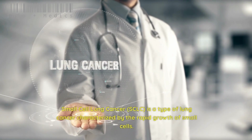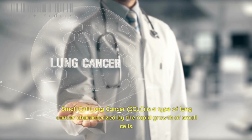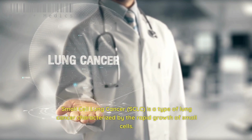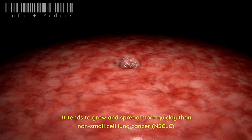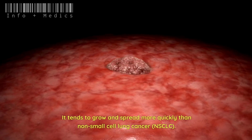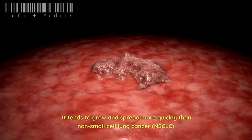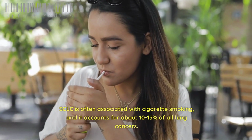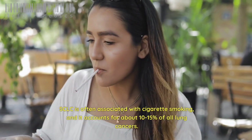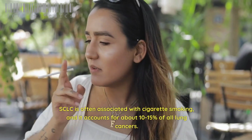Small cell lung cancer (SCLC) is a type of lung cancer characterized by the rapid growth of small cells. It tends to grow and spread more quickly than non-small cell lung cancer (NSCLC). SCLC is often associated with cigarette smoking, and it accounts for about 10–15% of all lung cancers.